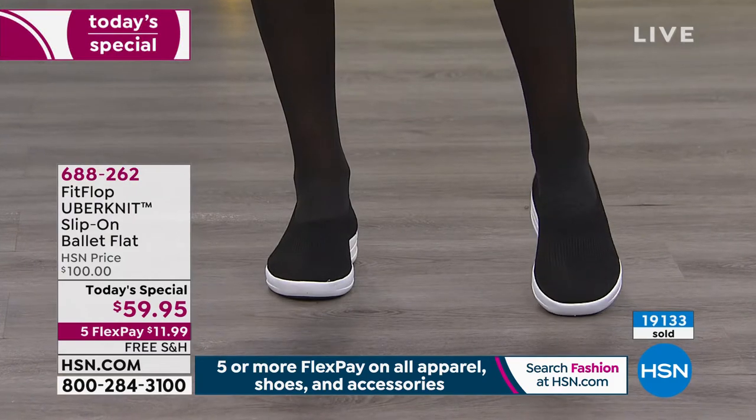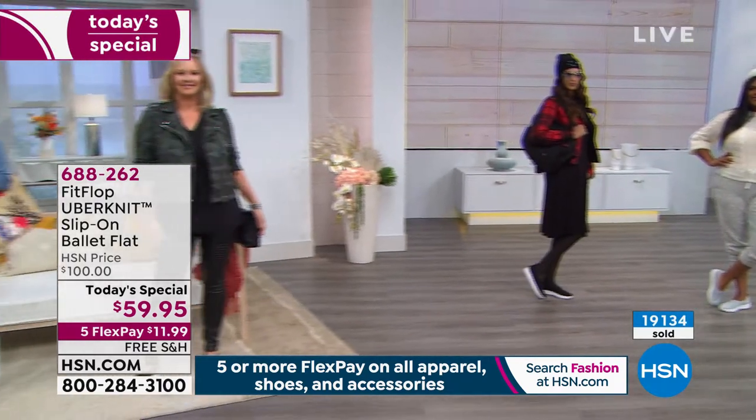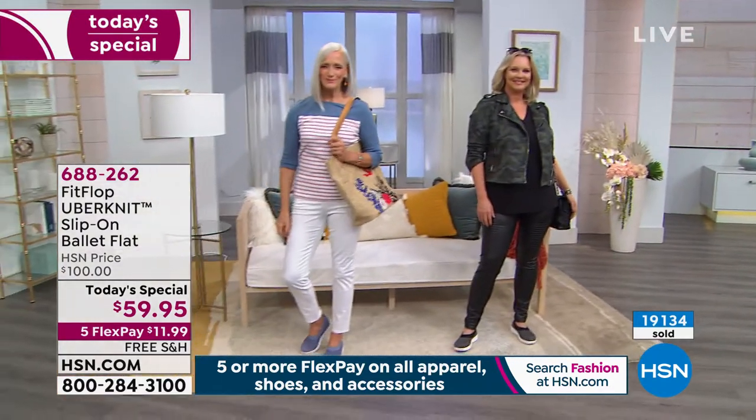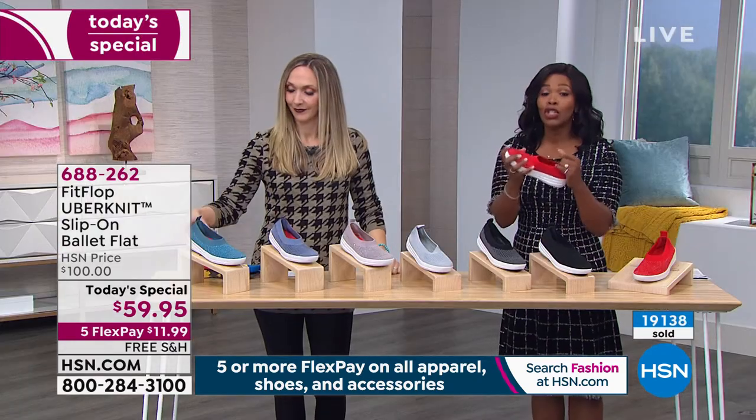They move with you, right. And I think that's why I wear mine all the time. I love the way that Nadia has those on with tights. Oh, me too. That's a cute idea. I think so too. And so it doesn't matter how you wanna style your FitFlops, just wear them.